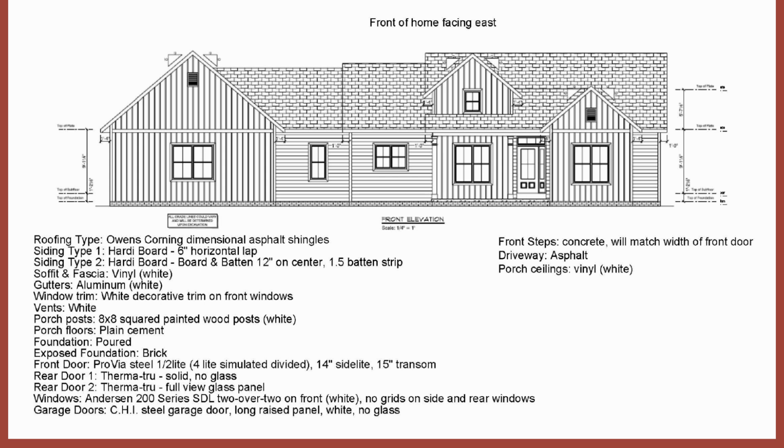That's fine. Yeah. And Pete, we've got the garage doors. Yes, the garage doors are okay as presented. However, if you choose to upgrade those to a carriage style like your neighbors, that would also be fine. I think we covered it all.